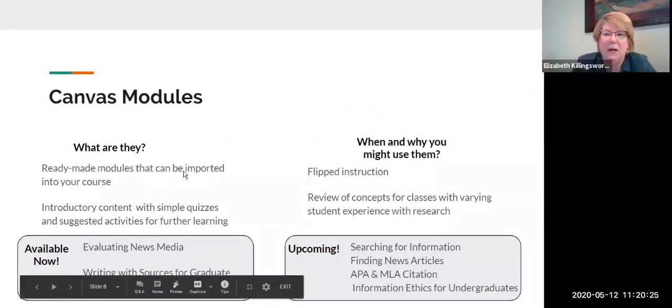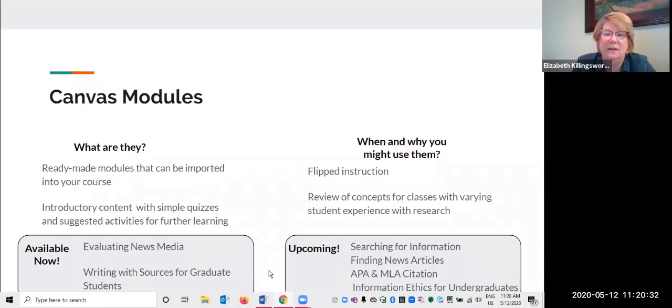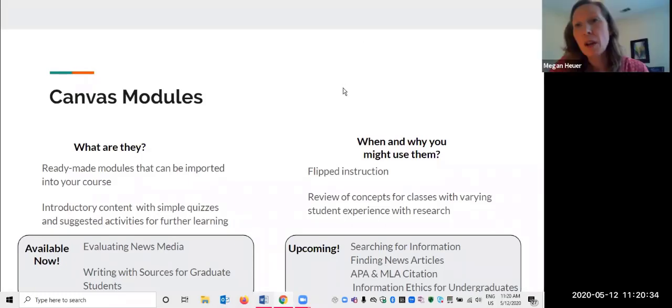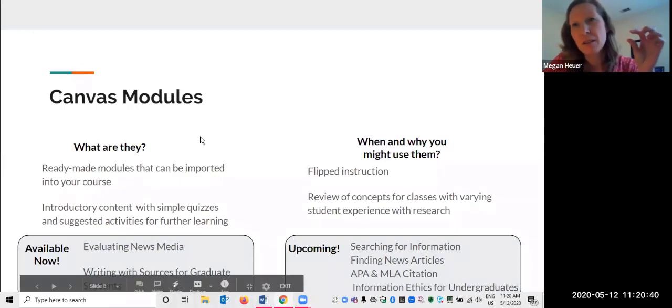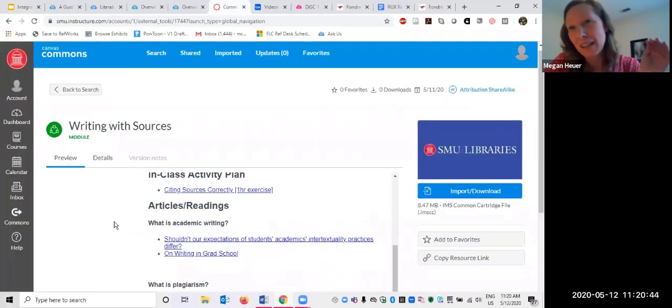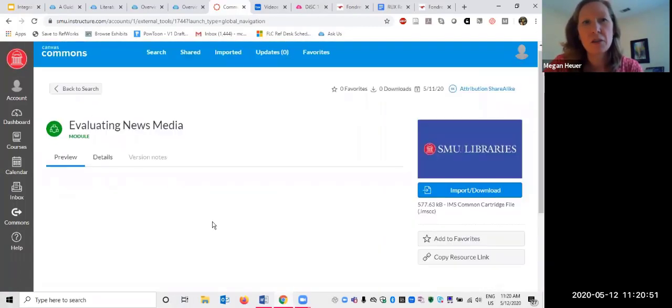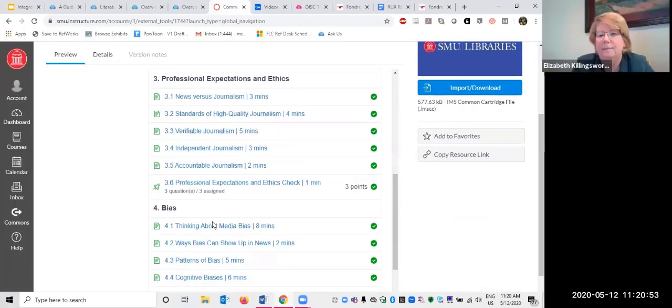So could we pause for just a second? We have a question. Does it allow us to have them take a test on these? Yes, so for these modules, they're broken out into sections, and at the end of each section is a very short quiz, like 2 or 3 questions, and the intention of that is just, did you read it? And then at the end of every module, there's a summary quiz over the entire module. That's a bit longer.